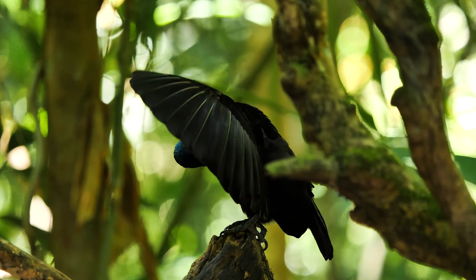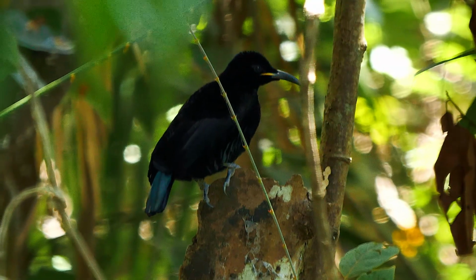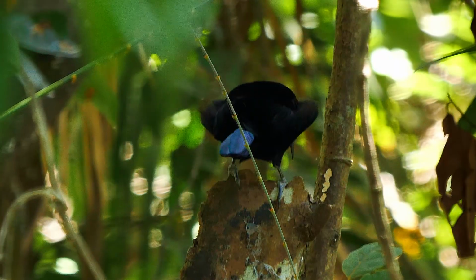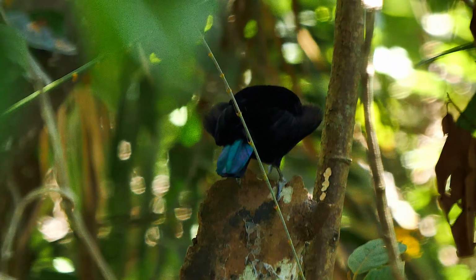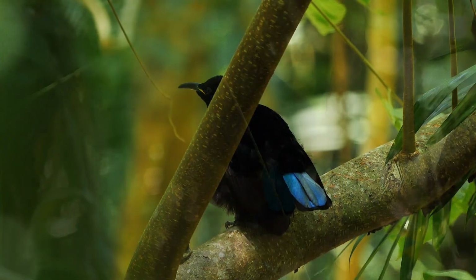Large songbird with long decurved bill. Male almost completely black, with green and blue metallic sheen on belly, throat, and crown. Males display from a prominent upright stump or snag.